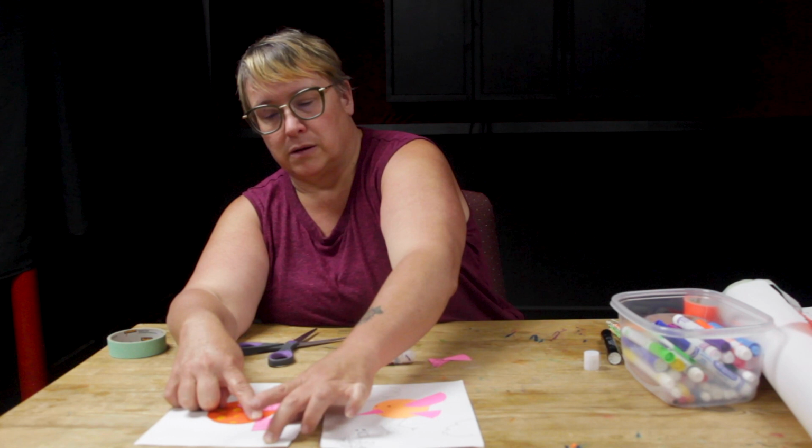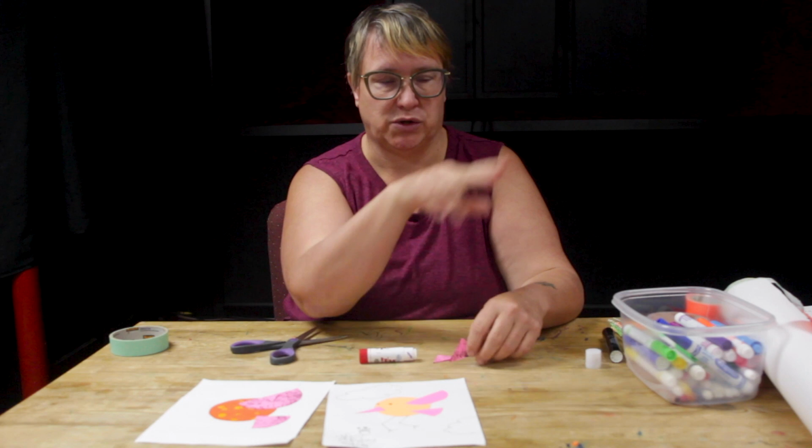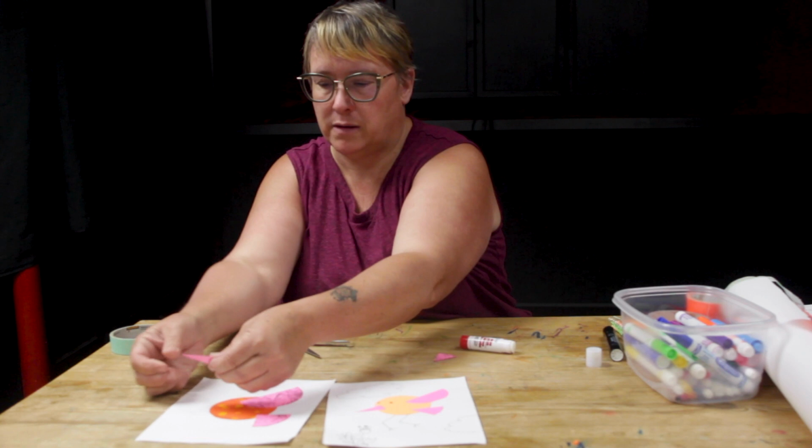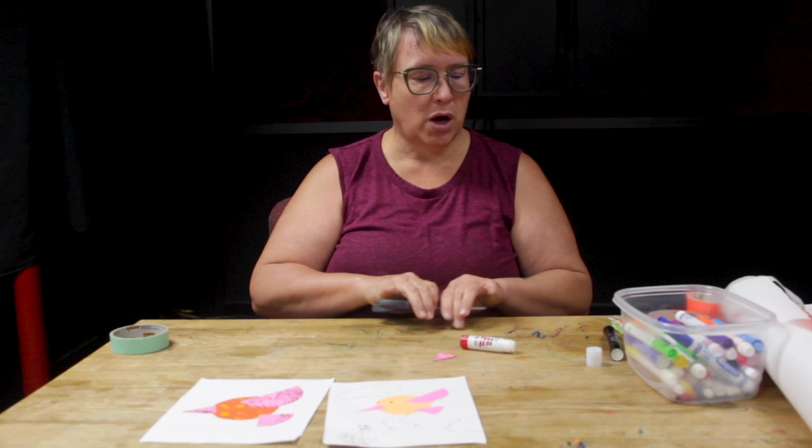And then the last thing we need to do is give your bird a beak. And the beak is like the nose or the mouth. That's what it uses for eating. So I'm going to use that eighth that we made to be the beak. The beak is on this side. So there you go. Now all you need to do is add some details.